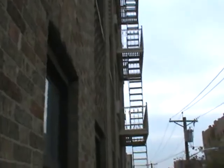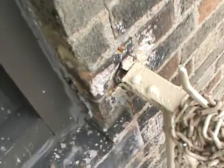Fire escape engineers inspect the summary video. We're here in Jersey City. We have a fire escape here. This is number 7 of a total of 11 fire escapes. That's number 6 over there. And what we have here is a fire escape that cannot be load tested at this time.